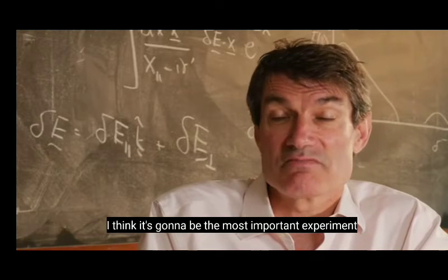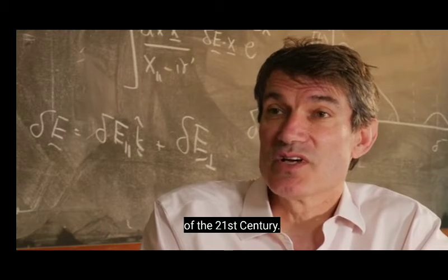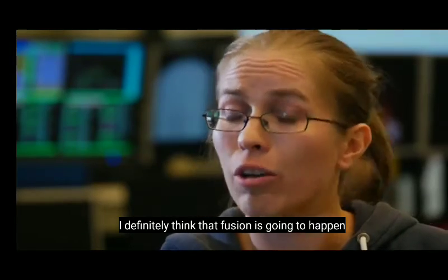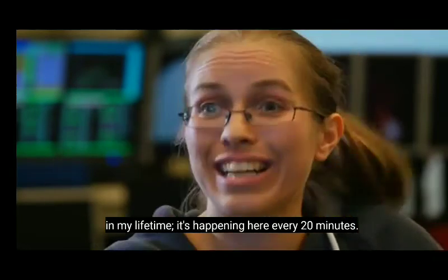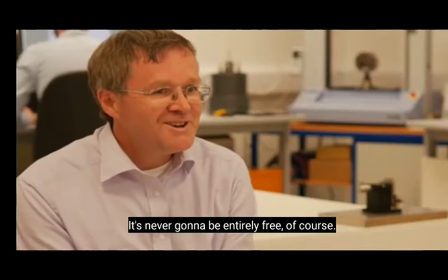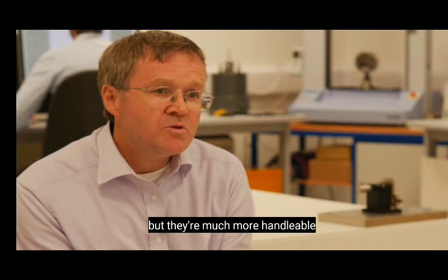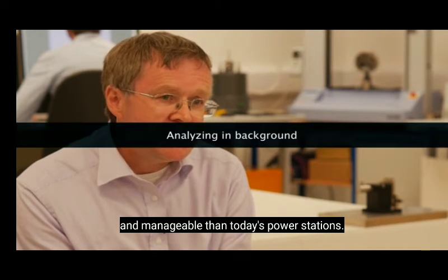I think it's going to be the most important experiment of the 21st century. I definitely think that fusion is going to happen in my lifetime. It's happening here every 20 minutes. It's never going to be entirely free, of course. It will have its issues, the waste, etc., but they're much more handleable and manageable than today's power stations.